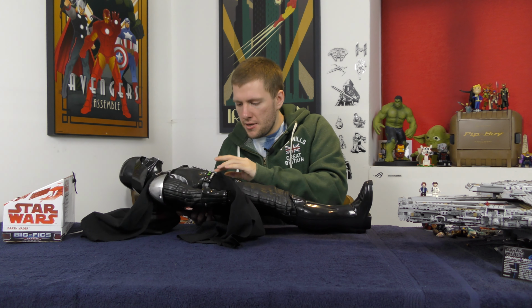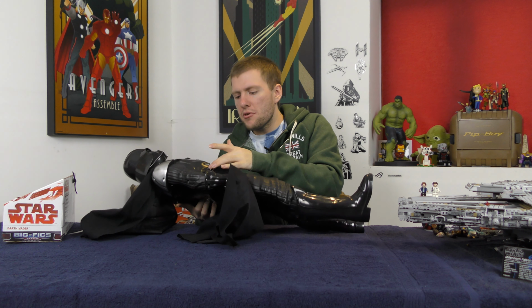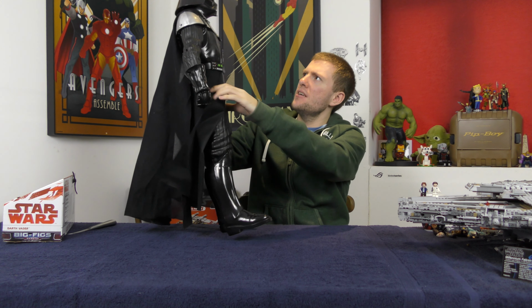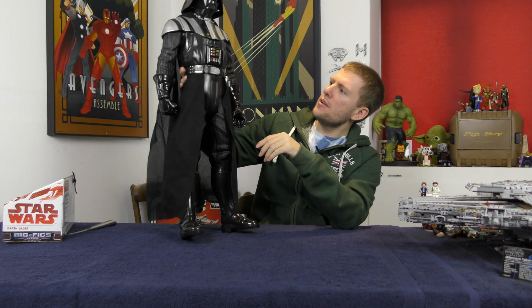The chest piece with the buttons on it, it's not bad. It feels like you want to push the buttons. They don't work, obviously, the switches. It's questionable why he even has those. Why would he want outside buttons and switches? It's like an obvious weak point. So it's not too bad.